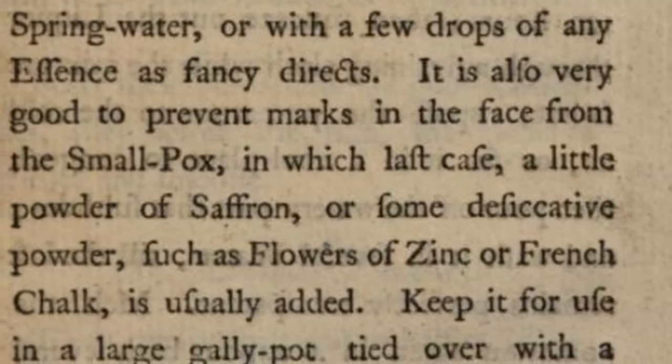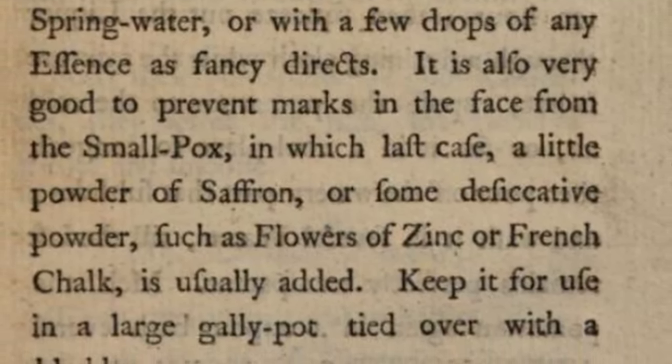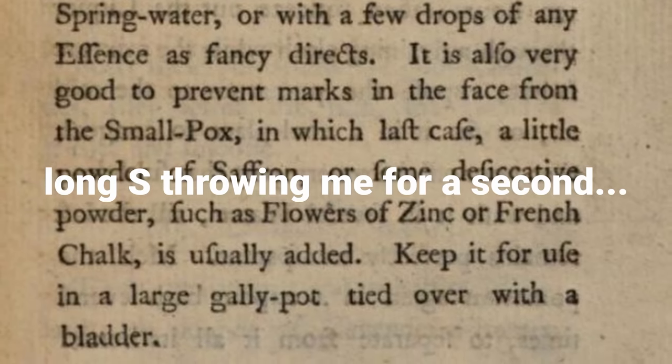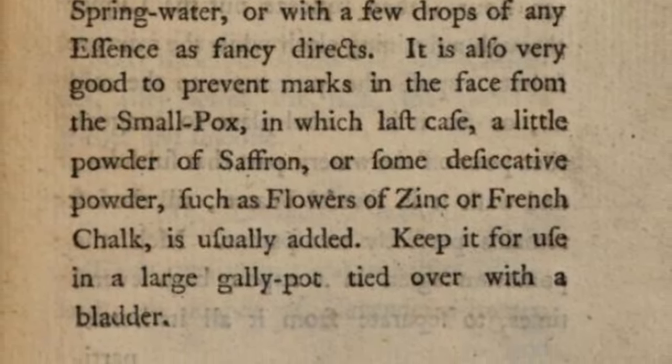It actually says at the end, it is also very good to prevent marks on the face from the smallpox, in which last case, a little powder of saffron or some desiccative powder, that's what that word is, such as flowers of zinc or French chalk is usually added. We're not doing chalk. No. Flowers of zinc, when I Googled it, is basically zinc oxide.